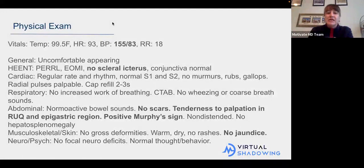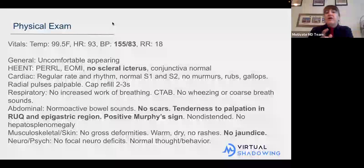If somebody were to be at 100 or higher, we would consider them to be tachycardic. So that means their heart is beating faster than we want it to. It's an abnormal vital sign. And then blood pressure, this patient is hypertensive. So that means they have a high blood pressure.